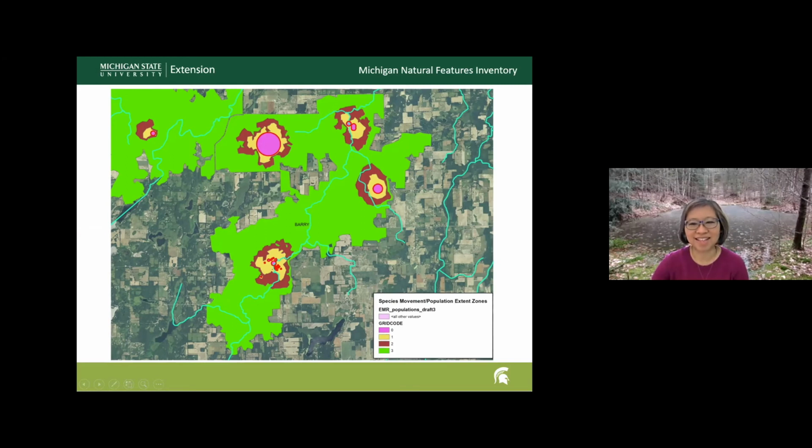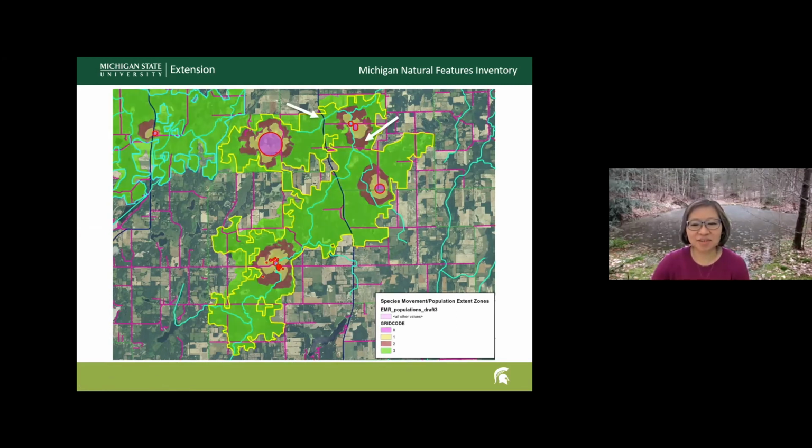And then if you overlay roads and the stream systems on there, you could identify potentially places where we could maybe do some additional survey work, or places maybe where we can do some management to try to facilitate that connectivity between these sites.